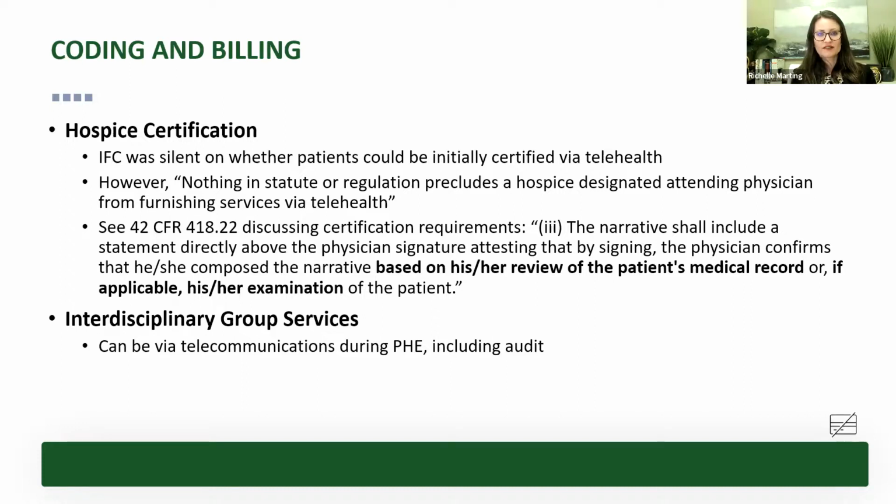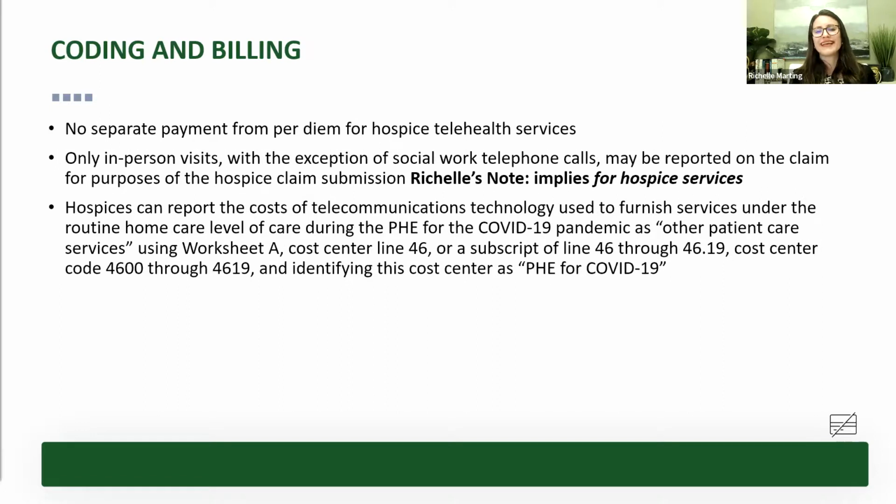Interdisciplinary group services are hospice services that can be delivered via telecommunications technology. They're not separately billable. They're considered administrative services, but they can be captured on the hospice cost report. So again, there's no separate payment outside of the per diem for these hospice services delivered via telecommunications technology.